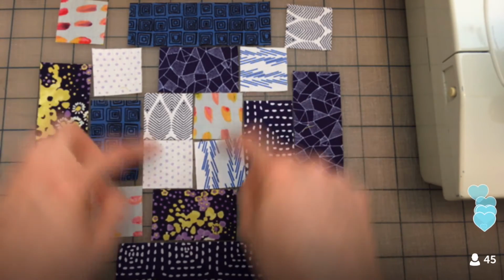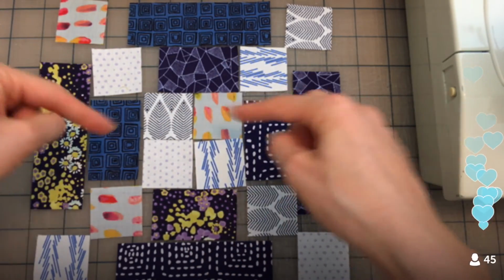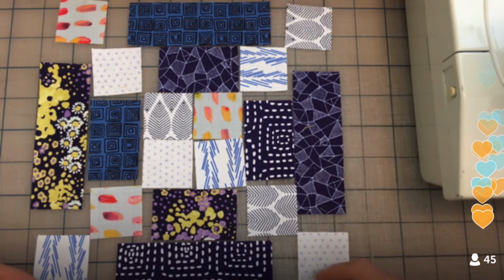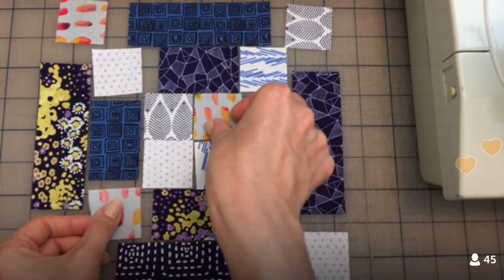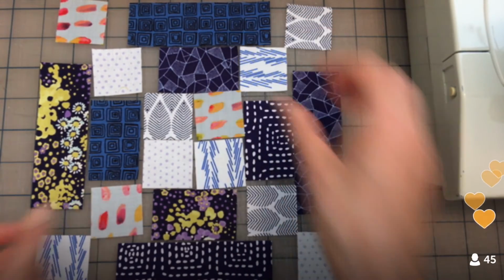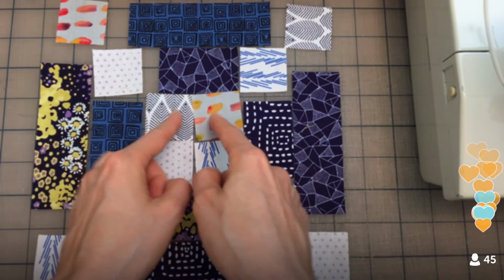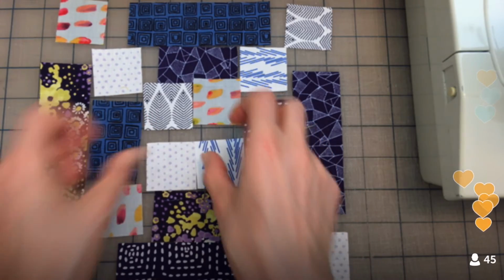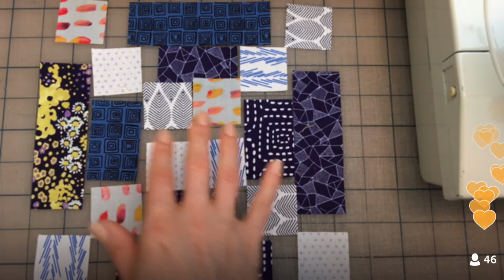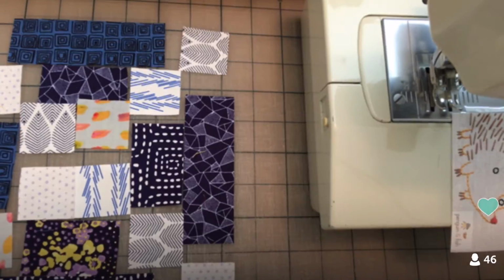We have one of each in the center, we have one of each in this middle area, and we have one of each in the outer area. Let's turn these around. I don't like that all these are the same way here. Let's go like this. All right, I like it like that. Okay, so start from the inside. So we're gonna sew this row together, these two, and then we're gonna sew these two together, and then we'll press those, and then we'll sew all four together. So, all right, let's head over to the machine here.